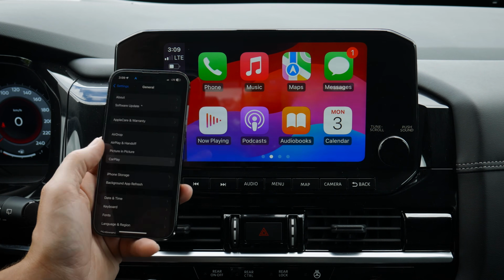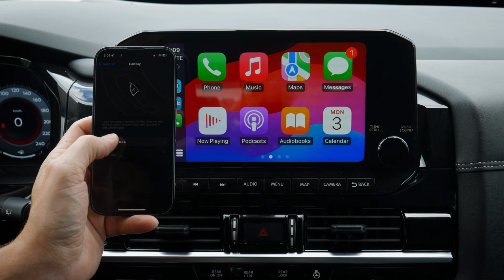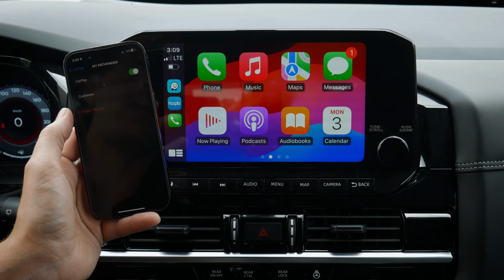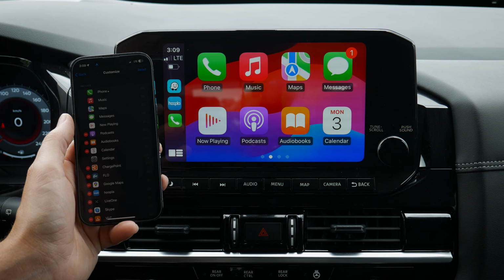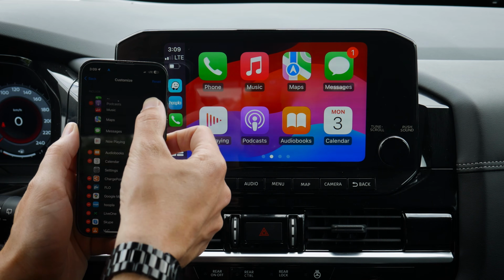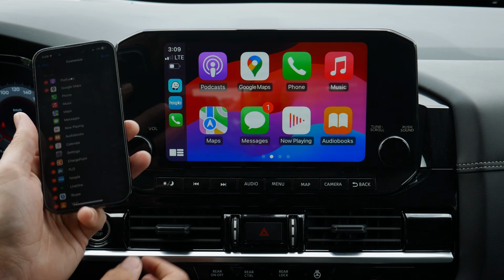So on your phone, you can customize. What you're going to do is go into your general settings, CarPlay, find your car. You can forget it, you can toggle CarPlay off while the phone is locked, or you can customize. So if you're a big fan of listening to your podcasts and you want Google Maps along the top, you can do that.